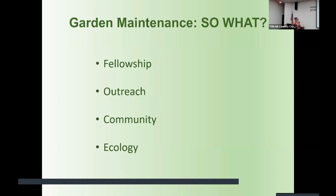And then speaking of connection, ecology is another so what of why we have a pollinator garden. Well, pollinators are incredibly important, as we all know. And particularly during the drought, we had what we call an oasis effect. A lot of things that you couldn't observe anywhere else were drawn to that pollinator garden. And we just kind of became this oasis for all of those wonderful things and all of those cool nature observations right here in Kerrville.